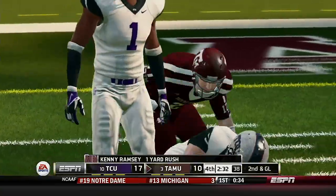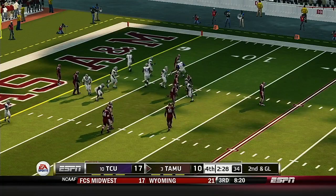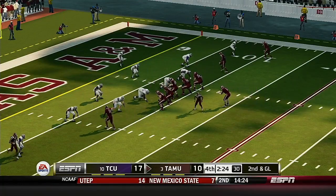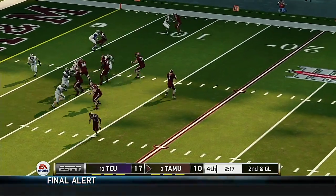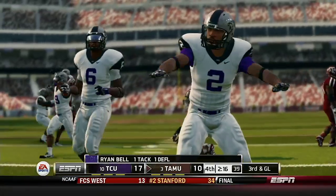Tackles him hard at the 9-yard line. That's good for a gain of 1 yard. That brings up second and goal. Watch the pass, watch the pass. Throws incomplete, intended for his wideouts.